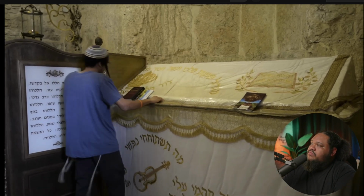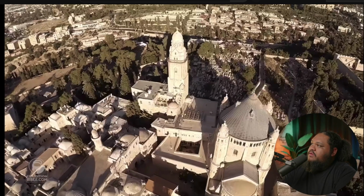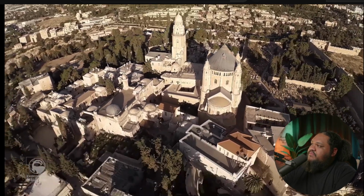Now, the one on the western hill is where the Jews worship today. It's where the tourists visit today. And why does hardly anyone visit the area in the city of David where the Bible says the tombs of the house of David are? Why doesn't anybody visit them?